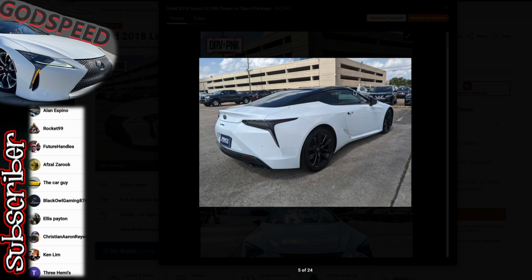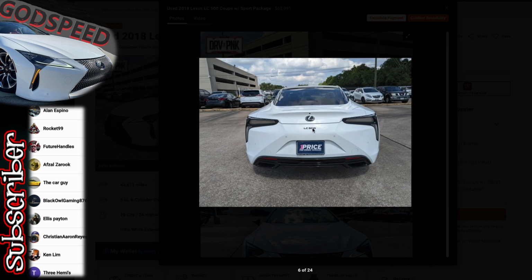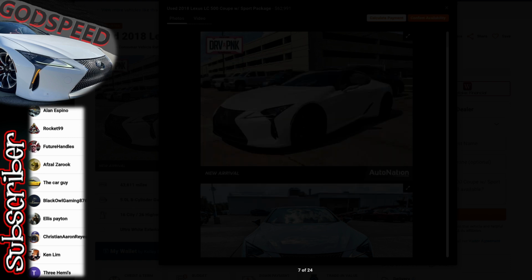The katana blade's definitely done, and when I say done, I mean wrapped. We've got the same thing here on the bottom. We've got the LC500 badging that's been wrapped. This definitely looks to have been wrapped as well, the back tail lights, that is. So I definitely like this.